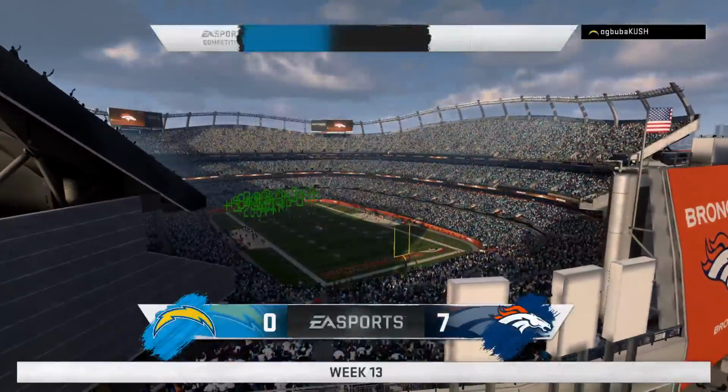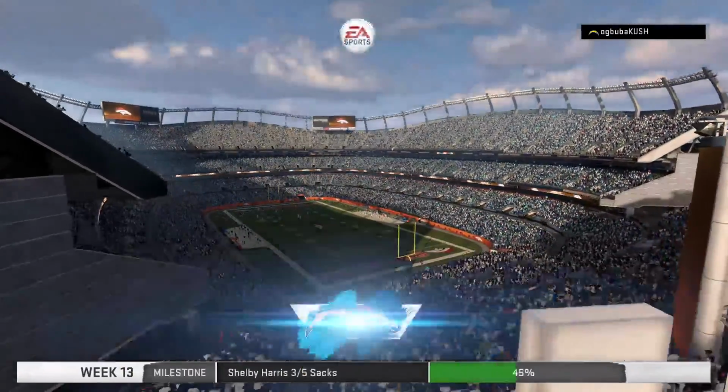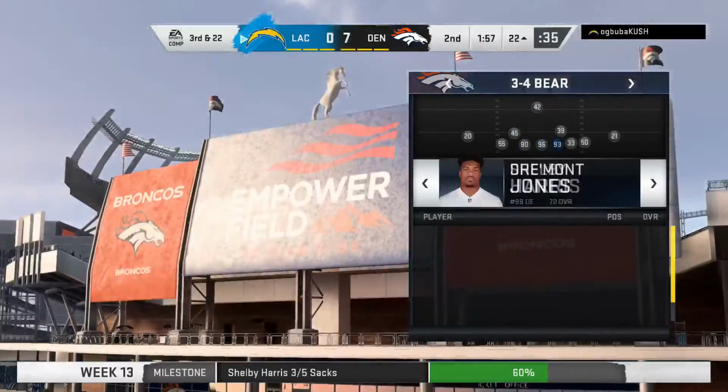And the pressure gets to him again. 1:57 to go in this first half on EA Sports.